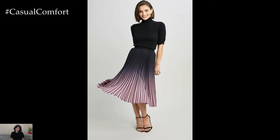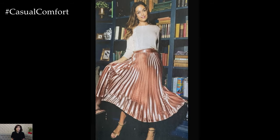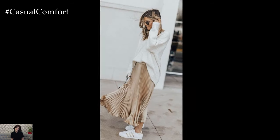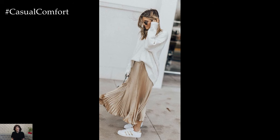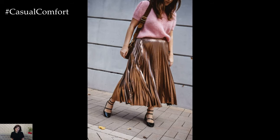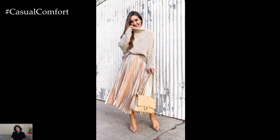Complete your satin pleated skirt outfit with a polished hair and makeup look that enhances your natural beauty. Opt for soft, romantic curls or a sleek updo, and choose makeup shades that complement your outfit and skin tone. A swipe of lipstick or a subtle smoky eye can add the perfect finishing touch to your ensemble.